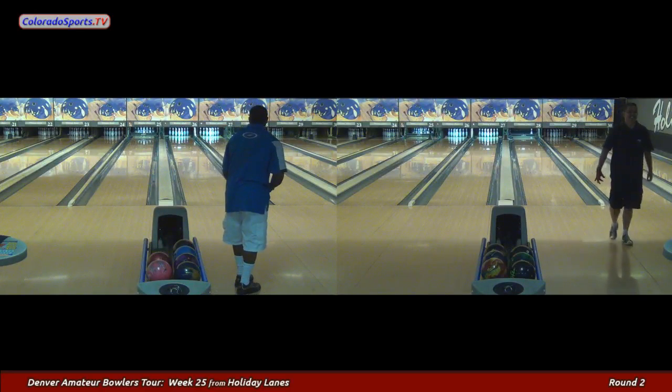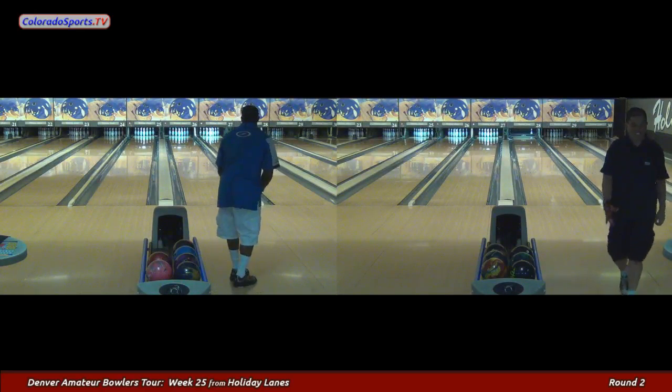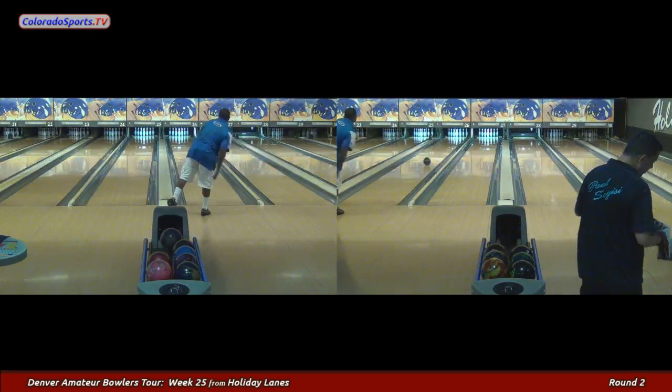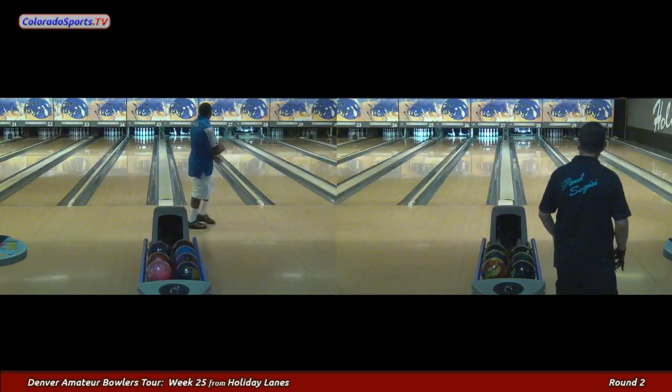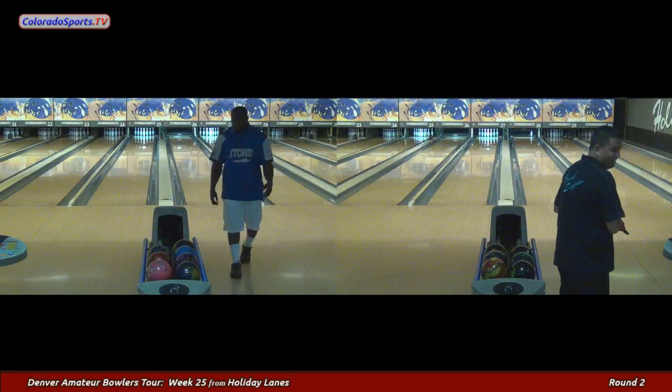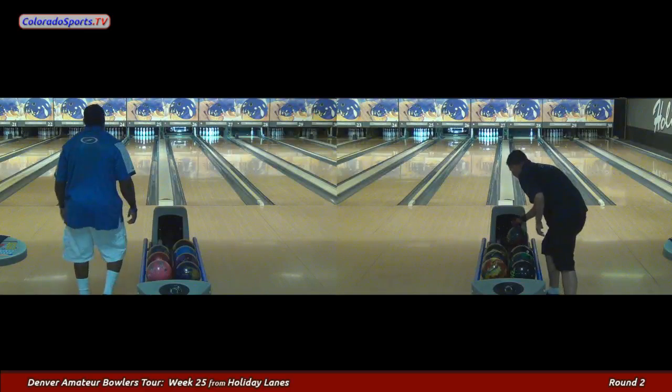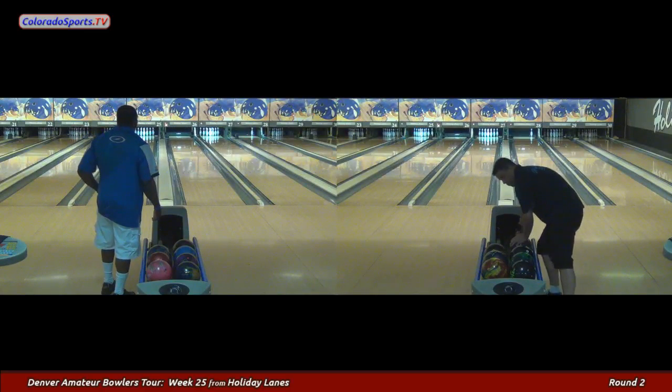Wow. Sagisi and Vasquez are in a dogfight. Yeah. 2-pin difference right now. That's another good ball. Hold. All right. He's got the right lane down. He's just got to get that left lane down. It looked like that last shot came off a little early, didn't extend through the shot.